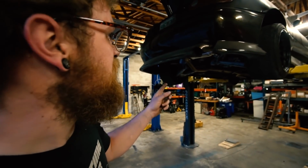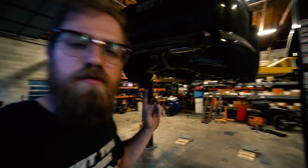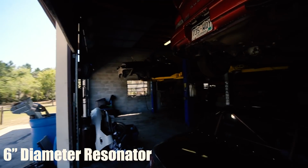So anyway, we did the resonator, and I went the 6-inch because Ben was like, you need a big one, otherwise it's not gonna do anything. And it did make the tone a lot better, but it quieted it down a little too much. So I'm hoping that this one will be a good in-between. It'll fix the tone, but it'll make it louder. So we're about to find out.